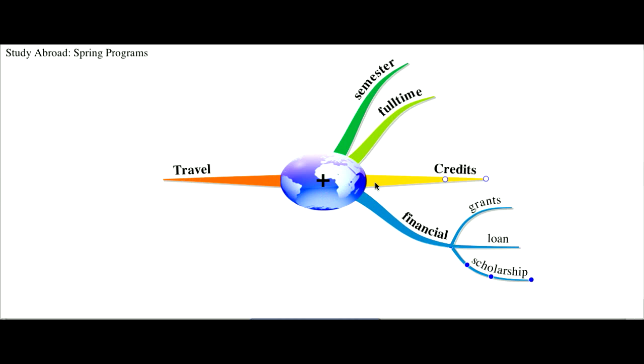So as you're getting ready to travel, it's just looking at the program as far as how it fits your needs and making sure, again, that if you're looking to definitely get the credits for it, that it's going to fit into your major, that it's going to be whatever the needs you have are, and that it's in your best interest.